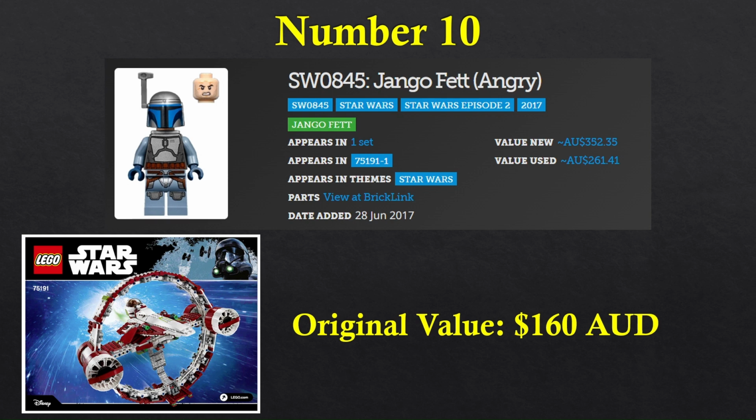But this Jango Fett minifigure does have a value of $352 brand new. And that is just crazy considering the original value of this set was only $160. So that is over double the price of the set just for the minifigure. That's really crazy, but this is still a really awesome LEGO Star Wars figure to kick off our list.